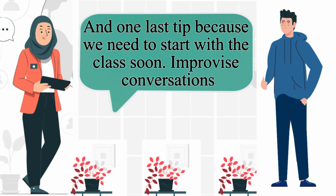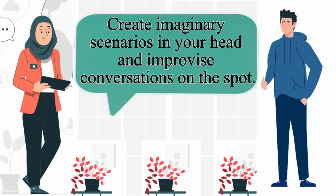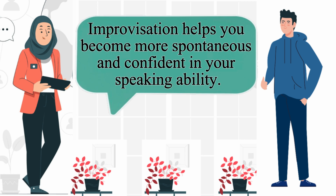And one last tip, because we need to start with the class soon. Improvise conversations. Create imaginary scenarios in your head and improvise conversations on the spot. For example, imagine you're at a party, meeting someone new, or negotiating a deal in English. The key is to think quickly and adapt to the imagined situation as if it were real. Improvisation helps you become more spontaneous and confident in your speaking ability.